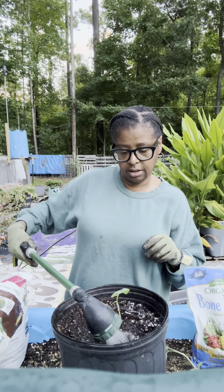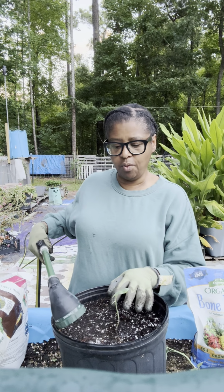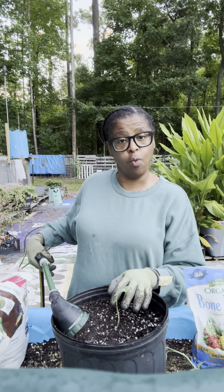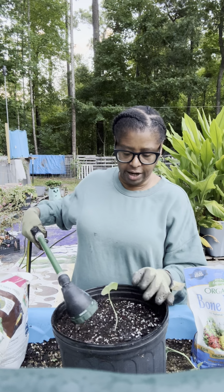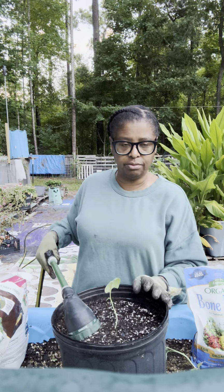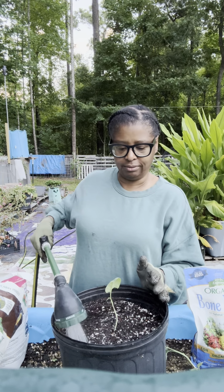I try not to get any water on the leaves. And somebody said, well, why do you do that when, if it rains, it's going to get water on the leaves? Well, I can't do anything about the rain, but I can do something about the water that I give it. So yeah, your plants are going to get rained on, of course, they're outside, but if you can manage not wetting the leaves, then that's that much less water on its leaves. Yeah, so that's why.